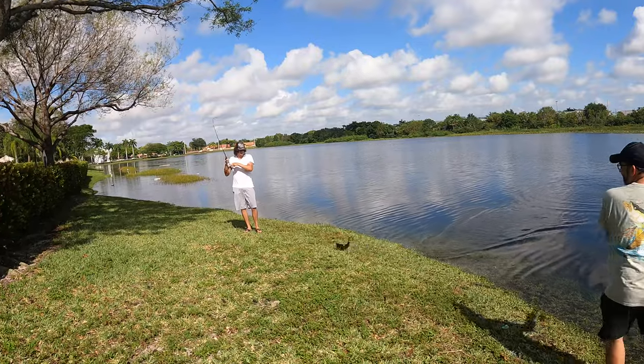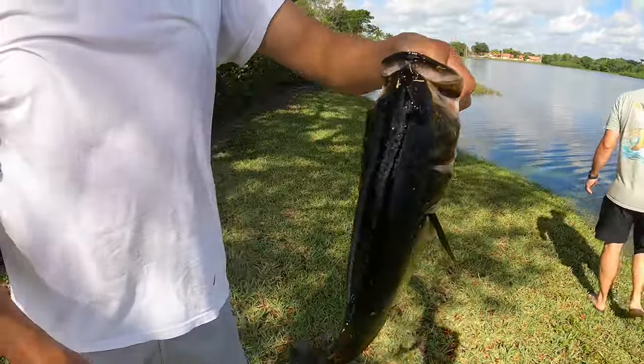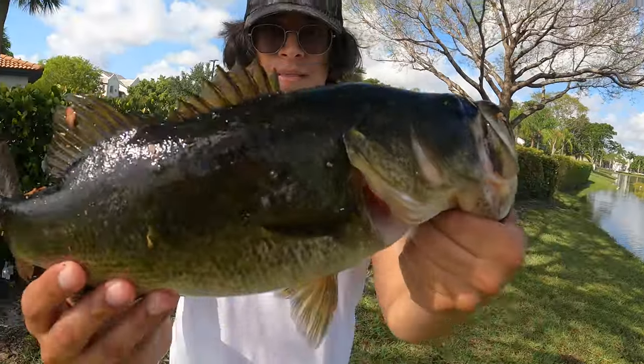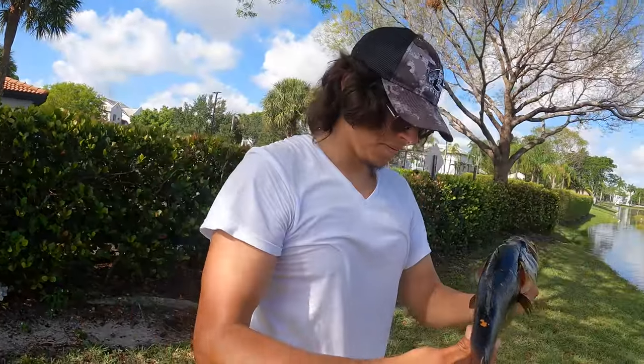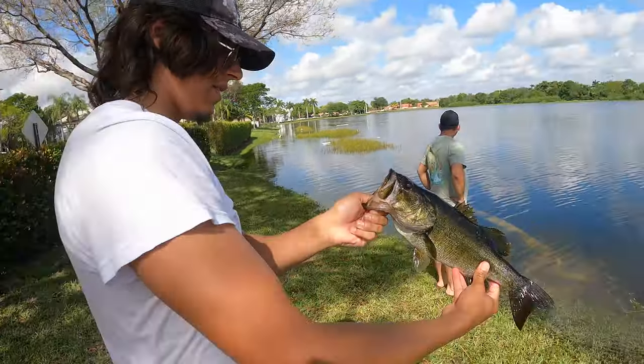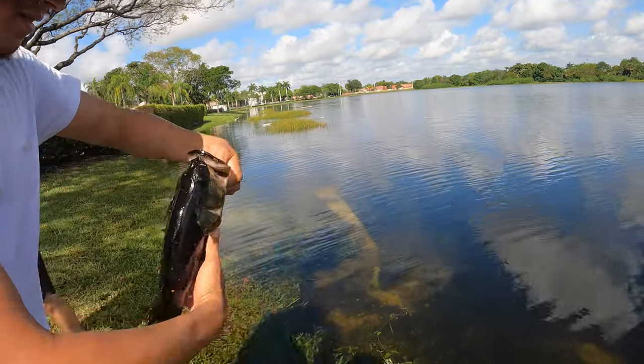All right. On the no live bait needed. Beautiful bass. Hold that puppy up. Let's go. That's a nice one. Beautiful bass. Sweet.